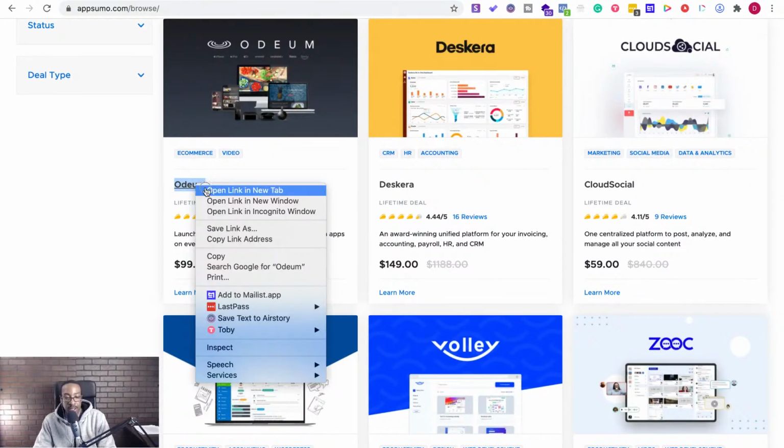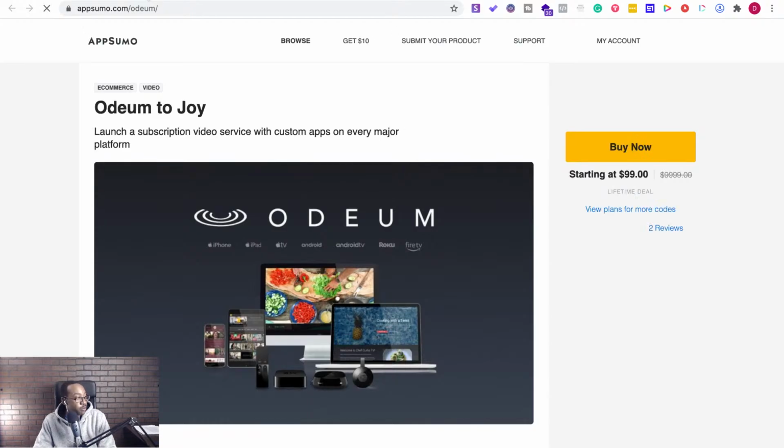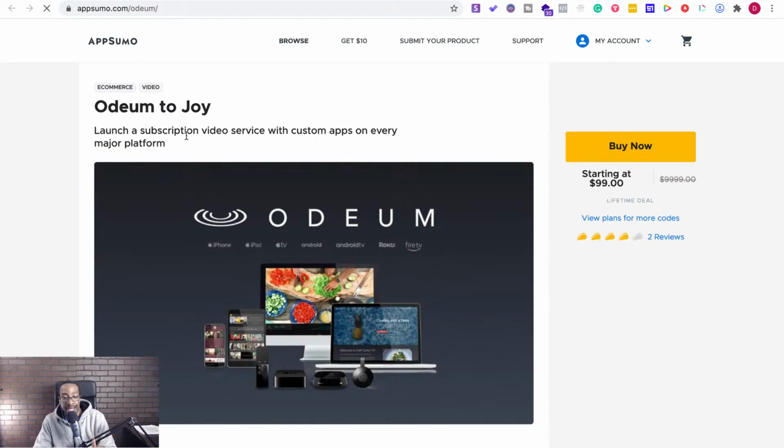Okay. Now I've been seeing a lot of shade on Odeum, and a lot of people have been talking a lot about this. And I understand this is not going to be perfect for everyone. But I will tell you this right now. This has a serious way to make money for people. I know this because I see this every day in my emails.